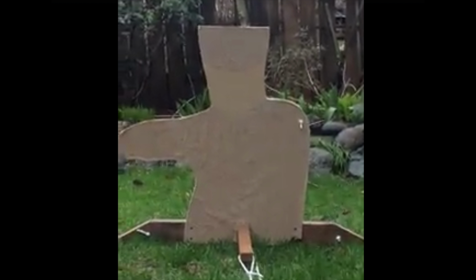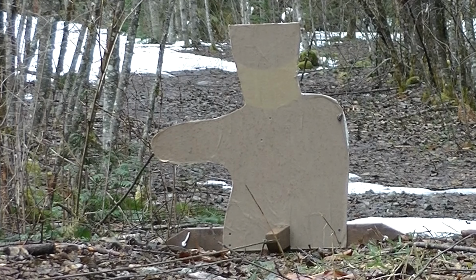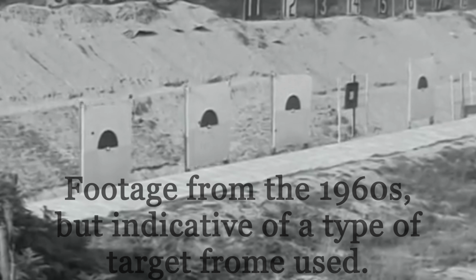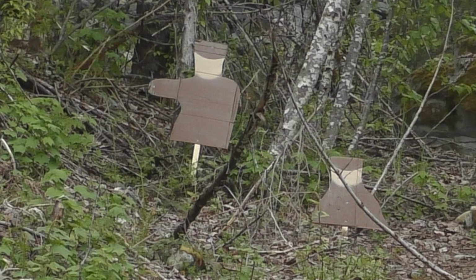For the figure number 3 and the figure number 6, both used in the annual qualification, they were scored by either hit or miss, with hits scoring 3 points per. The 4-foot targets, namely the second-class elementary and the second-class figure targets, were mounted on a frame, which either rose up and down or was rotated. The individual figure targets, however, namely the 3 and the 6, were mounted on a stick for presentation above the butts.